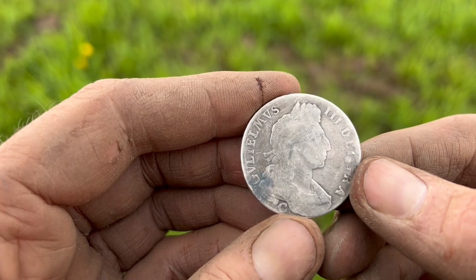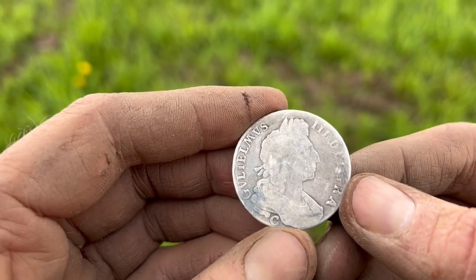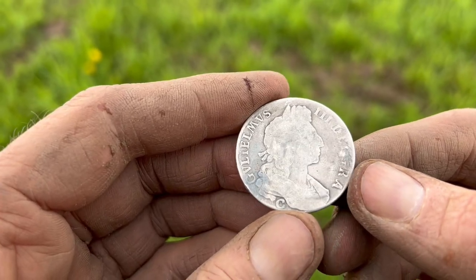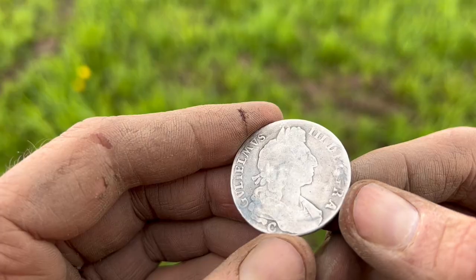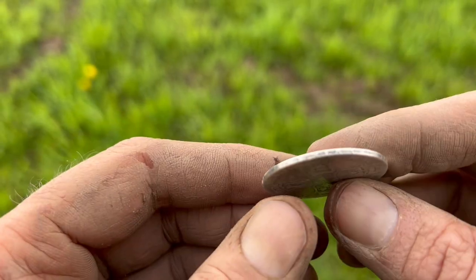But that is William III of England, also known as William II of Scotland, also known as King Billy, and also known as William of Orange, because he was the stadtholder of the Netherlands, of Friesland, of Holland, and various other places. That is an absolute beauty of a coin.